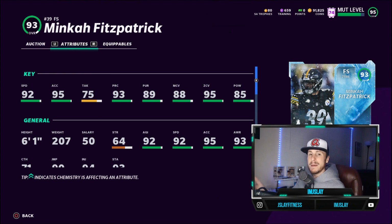In fact, him positioned as a linebacker, he would most likely be in man coverage more often than he would be at a safety, so that's actually a little bit of a disadvantage. But if you get him powered up, he's going to actually go up to 94 man coverage, which at the linebacker spot is pretty solid, right? 75 tackle is not that good. 93 play rec is pretty solid. He has 89 pursuit. It would be 90 when he's powered up.